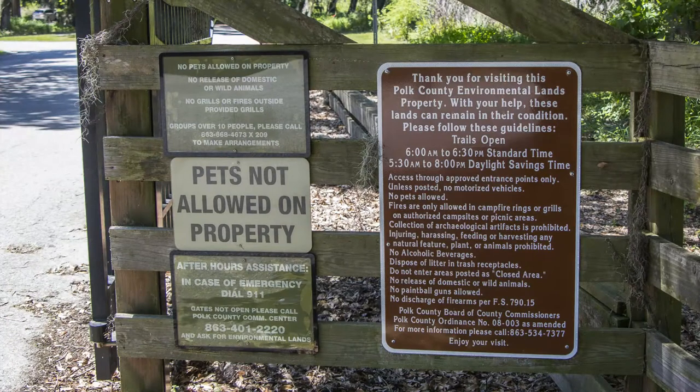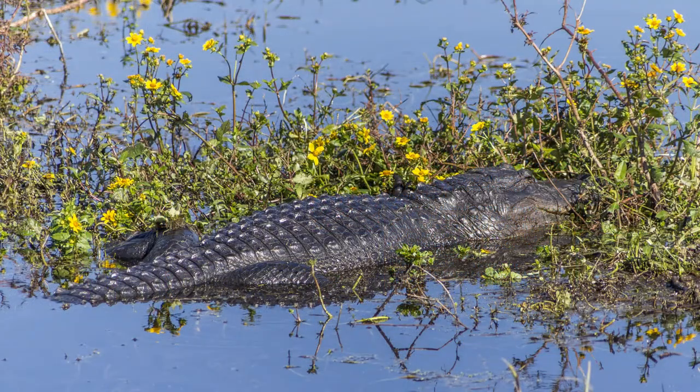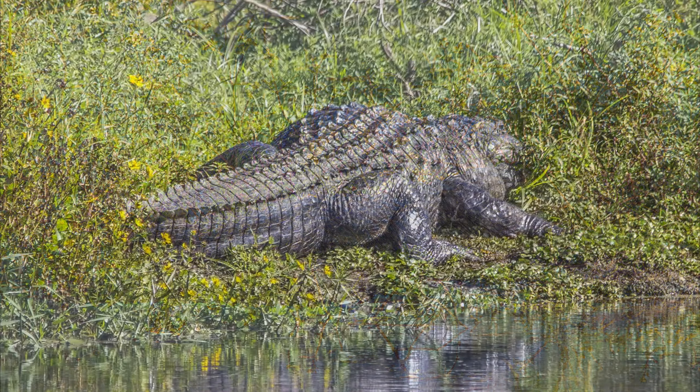However, this is why Circle B Bar Reserve does not allow pets on the property. Alligators like to eat small animals and will attack a dog in a heartbeat. They are oftentimes close to the bank, and if your dog runs down to the water, which dogs love to do, he could be lunch for a gator.